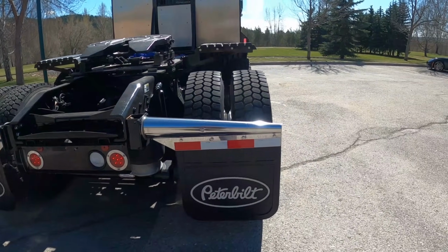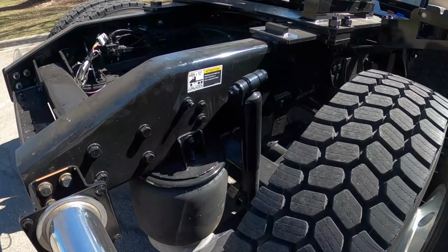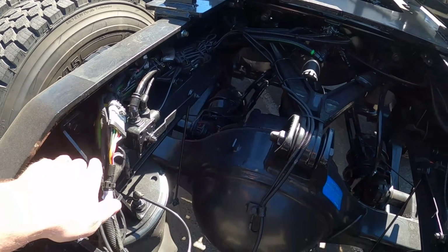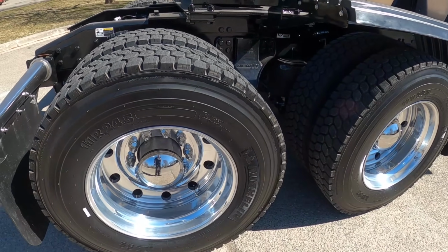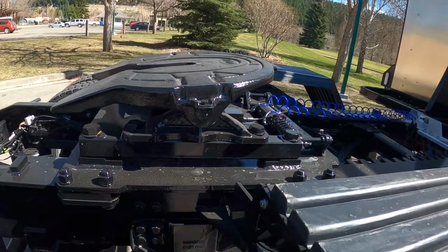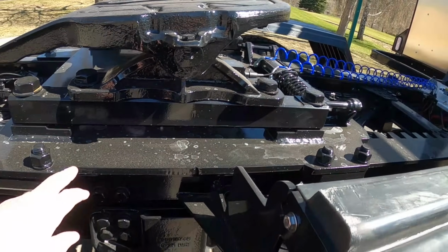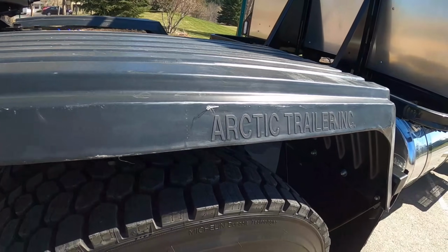Fantastic. We've got our Peterbilt black mud flaps. We've got the heavy New Way, 78,000 pound. You can tell because it's got the gussets. Our Michelin 11R24.5 XDS2s, absolutely fantastic tire. It's got the heavy duty Arctic fifth wheel slide. Look at that, eh? These are actually electric scales, so he'll be able to tell exactly how much he weighs.